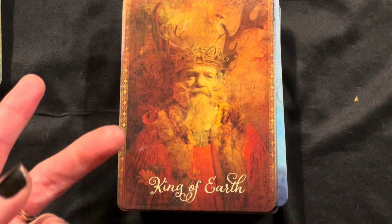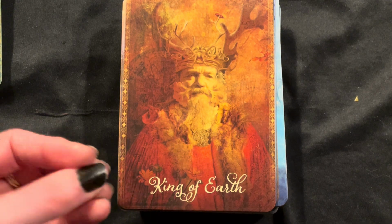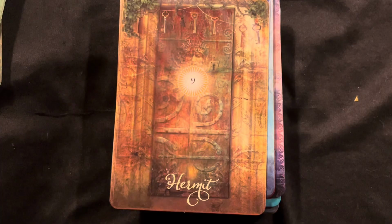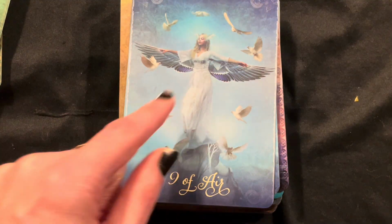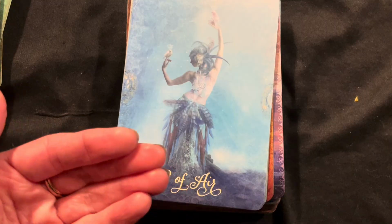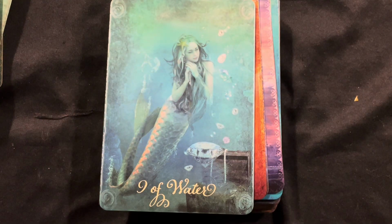Earth cards, again, have that brownie type of imagery and a very fey, very earthy vibe to it. We've got the Fool card here, very pretty. High Priestess. We've got the Hermit card here with the door. The air cards tend to have angels in them. Both the water and the air are blue, although the water tends to be a little more blue-green. But you get the idea, I do love that there are different colors to the suits.